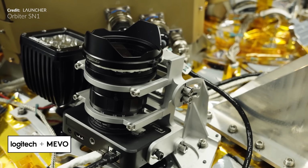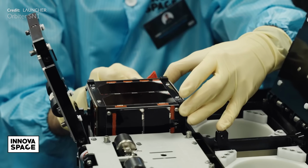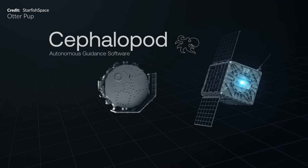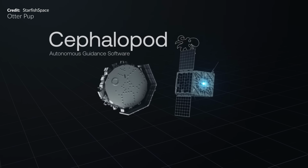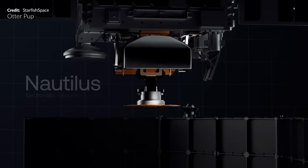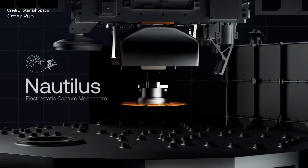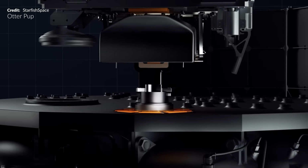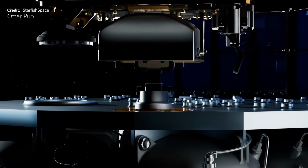So luckily in this latest mission they did successfully deploy them, but unfortunately one of the main payloads was Starfish Space's Otter Pup, which had an interesting mission. The aim of this satellite was to demonstrate on-orbit docking technology. It was to be deployed and then would re-dock with the Orbiter SN3. Given that it is now in a spin, that is no longer really possible, so there isn't much purpose left for Otter Pup.